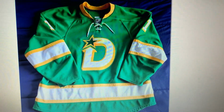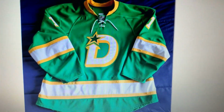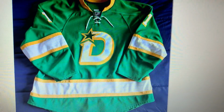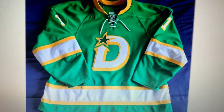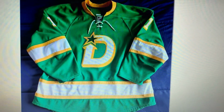But when it comes to the North Stars Kelly green and gold color scheme, I'd prefer if that stayed in the vault for the Minnesota Wild. But that's me. I don't expect everyone to agree. Now, as for the Stars deciding to do their own color scheme of victory green, black, white, and silver, I think that's so much better.